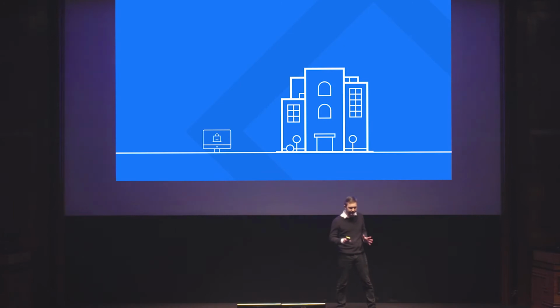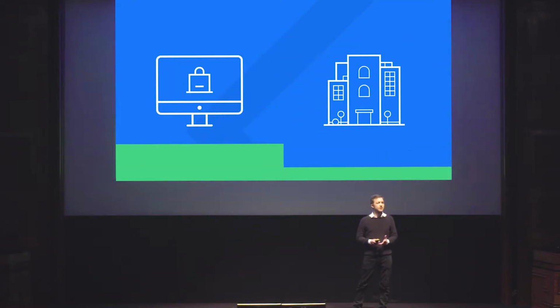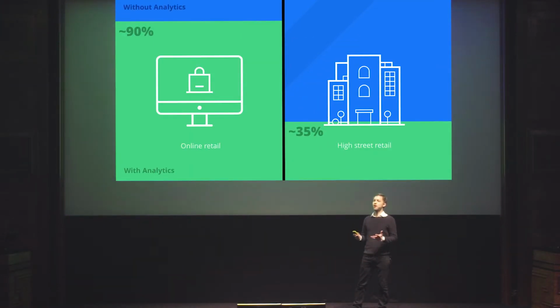I'm going to start off with a few statistics. So you may know that the e-commerce market is big. It's about $2 trillion a year. But the bricks and mortar retail market is huge, over 10 times the size, $20 trillion a year. And yet, it may surprise you to find out that whilst over 90% of websites use quantitative analytics to optimize their business, actually fewer than 35% of retailers do similar. And this is in US chain retailers, so it's probably an overestimate generally. So this is a massively underserved market.